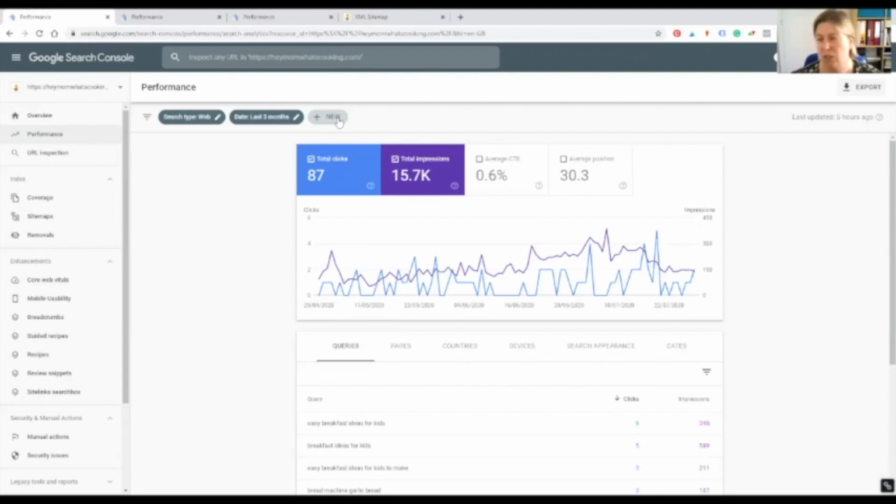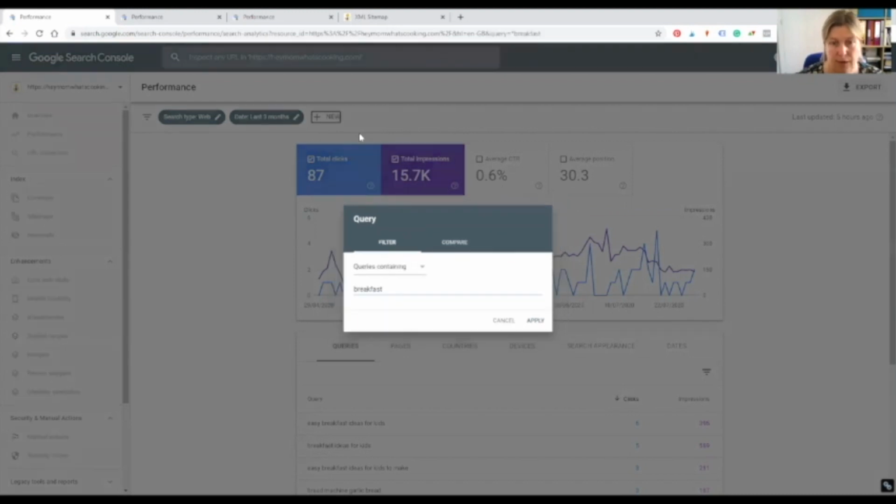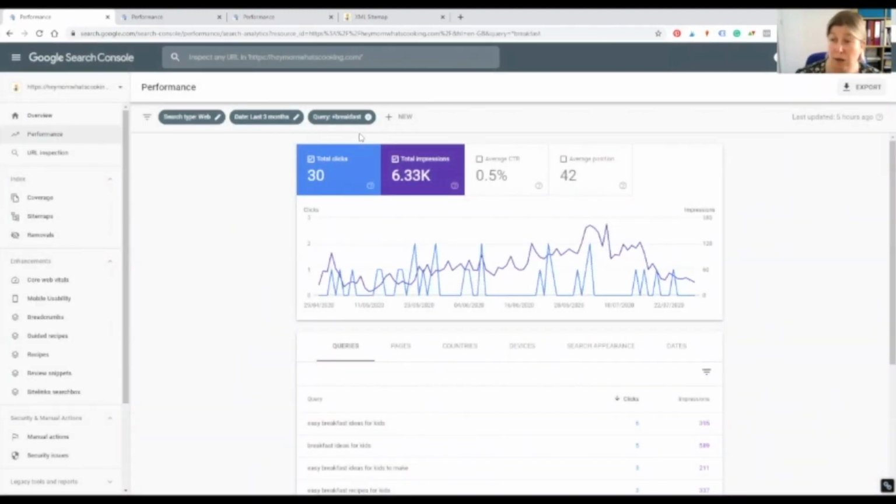So the books that you've read to train your toddler to potty train, or other bits like that. If you're a craft blogger that focuses on shadow boxes, you need to talk about the little bits and then some different shadow boxes before you write a guide to how to do it all completely. So if I'm going to do breakfast, I'm going to search specifically for any query that contains breakfast. And this will then give me all of the terms that Google has shown my site for that I can then use to work on.